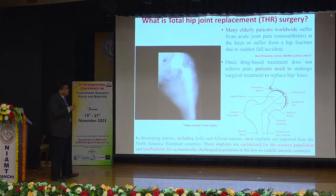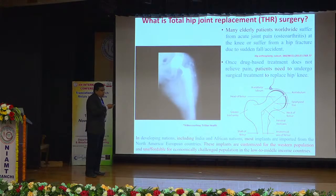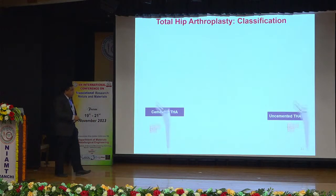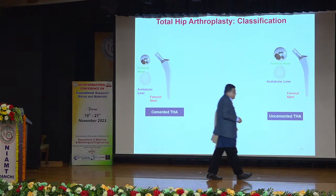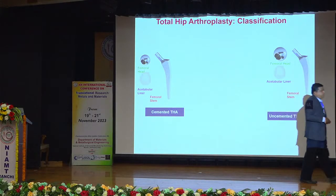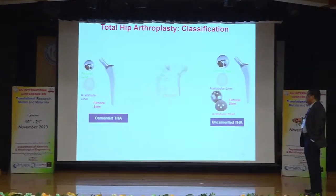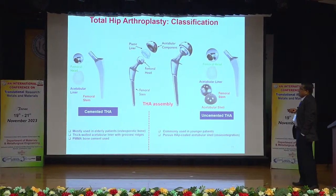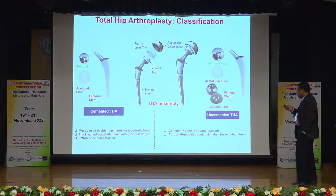What happens in this orthopedic surgery also is that all the implants and devices are essentially imported from the United States, North America, or European countries. There are two types of orthopedic surgeries, particularly hip surgeries, that are possible. One is cemented total hip replacement surgery, or non-cemented or uncemented total hip replacement surgery. In the case of cemented, we use polymethyl methacrylate as the bone cement, and it is mostly used in elderly patients, or particularly osteoporotic bone.